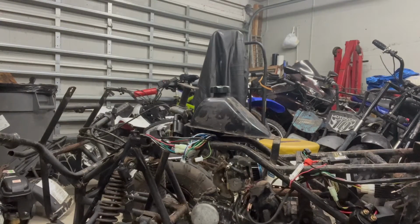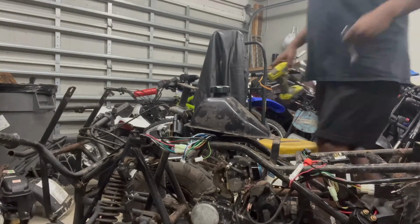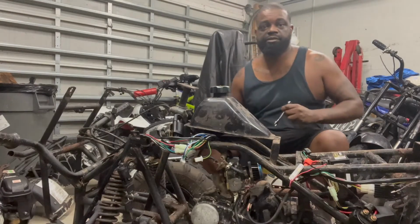See how this works. I did clean the gas tank, but I need to clean it more, to be honest with you. All right, hold on a second. I don't even know why I stopped. I should have just kept it going. God, I gotta mount the tank. Don't wanna lose that.